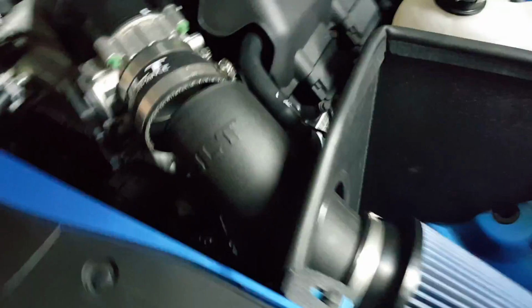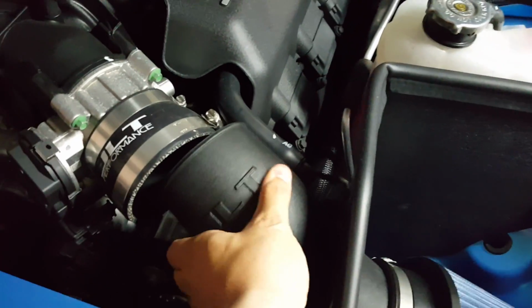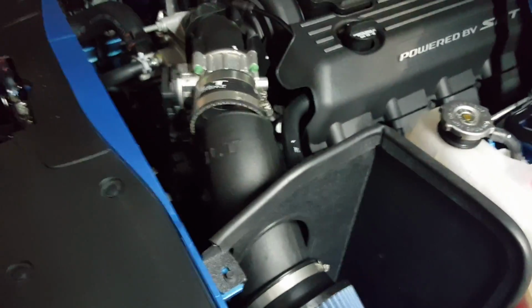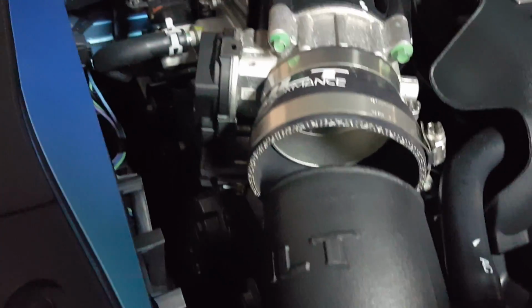This is literally the dumbest fucking shit ever. Look at this nonsense. Are you kidding me? That was tight. What the fuck? It's completely off. This was tight. It still is, and it's too hot to even touch right now.